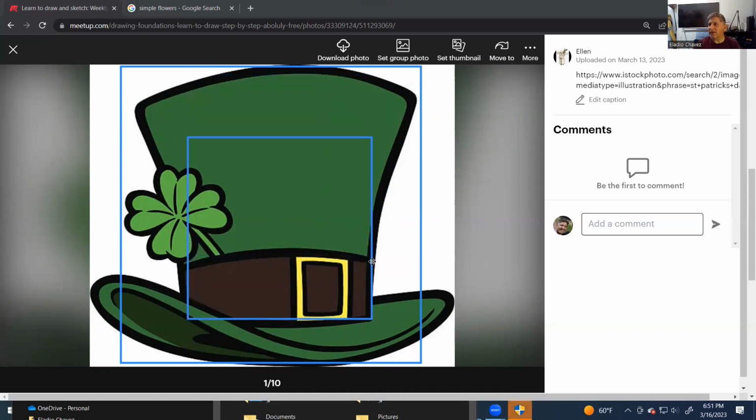Now I can use that square and bring it down here, and I can see that the bottom is half a square. So the top is a square, the bottom is half a square, and those are my ratios. I'm trying to see the big shapes, not worried about the small stuff. Another big shape I see is that circle, where the clover is. And another square in here with that buckle, a little more of a rectangle, but really close to a square.